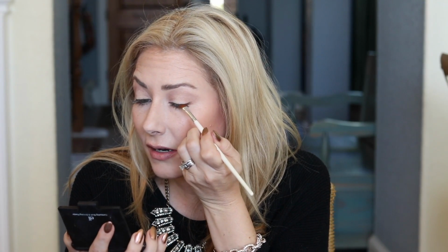Now, if you want to deepen up your eyes a little bit, I'm looking for my brush. I'm gonna go back with the darkest shade here on an angled brush. And I am just gonna go over that black liner. You could also wing out your liner. I can't, it's not my thing, so I'm not gonna do that. But I'm just gonna darken up the line. Just a little bit.